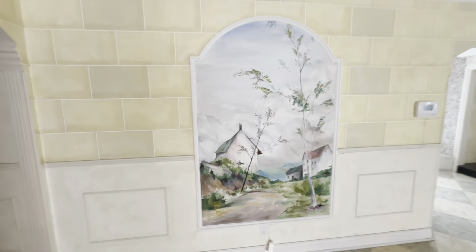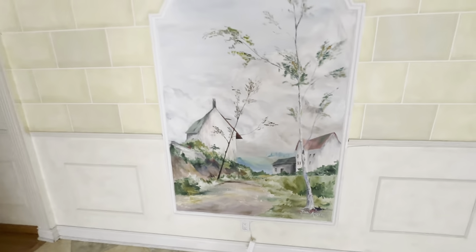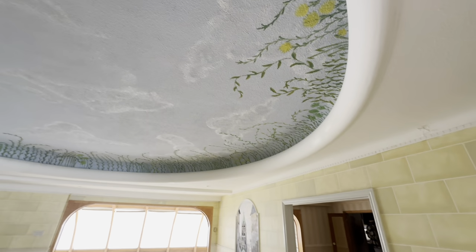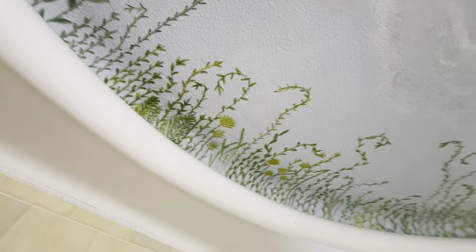Look at this. So John Angel was the artist. That's beautiful. Look at this. This used to light up. I remember when we were first in here, the power was still on, and this was all lit up in here. That is so cool.